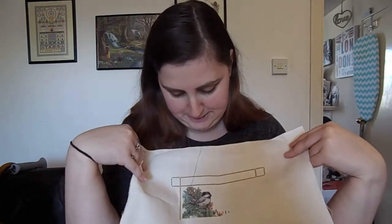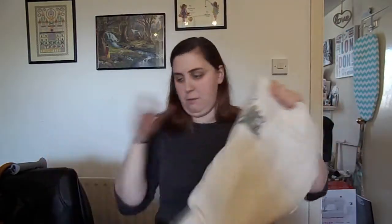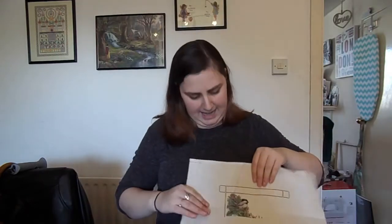Very delicate. This will take me longer than I thought it would, because the fabric's not particularly large, not large for me anyway, especially when it's 14 count. That probably needs a wash and an iron. That looks horrendously creased.